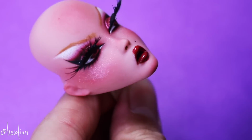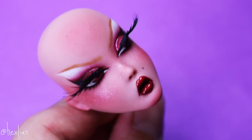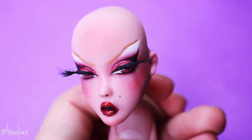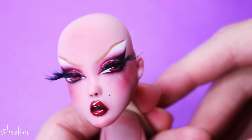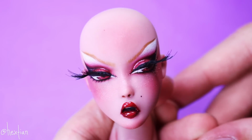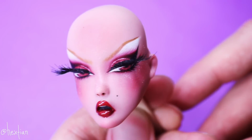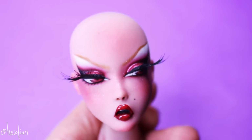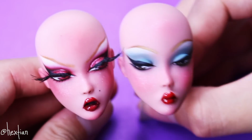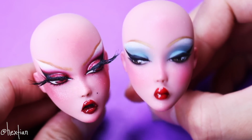And I'm just doing some finishing touches. A little more highlighter doesn't hurt anyone, of course. And we are pretty much done with the nighttime Bild Lili face on Mary Magpie. As you can see over here, she looks gorgeous. I'm going to be biased, but this is my favorite out of the two that I made, just because this is more me, more of my personality.